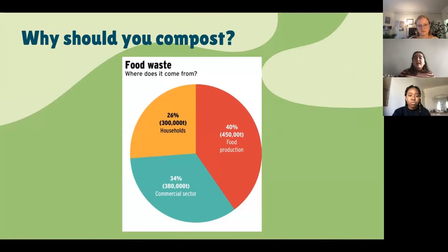As you can see, household food waste is 26% of all food waste. That means if every single person in the US composted, we could have 26% less food waste. So I think composting is one of those areas where individuals can make a really large impact, and that's why it's so important that we work on this.